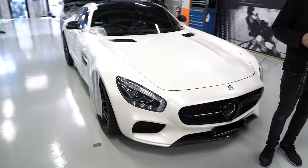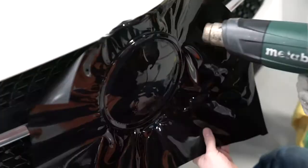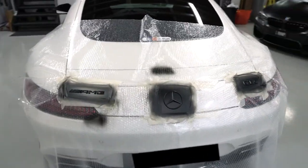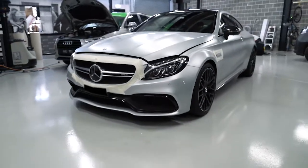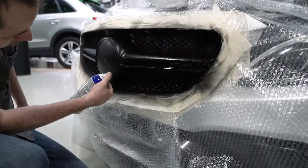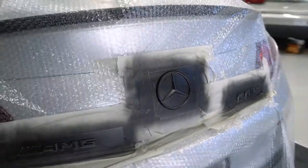The AMG GTS, which is getting full blackout package on the badges, very popular edition there, looked pretty stunning on the white car there. And then we had its little brother, the C63 Coupe, in matte silver from factory, all those badges being blacked out as well. Once again, removable, should you change your mind. Great way to change the look of your car whilst retaining the removability of it.